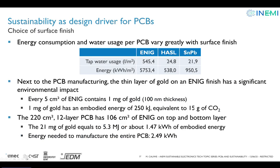Another area where huge improvements are possible is the surface finish. So the energy consumption and the water use per PCB vary greatly from surface finish to surface finish. If you're familiar with processing for PCB surface finish, you can understand that a much more complex process like electroless nickel immersion gold has a much higher need than a simple hot air surface leveling, or lead-free finishing process. However, it's not only the process impact itself that makes a huge difference, but in fact the presence of that gold in that ENIG surface finish.